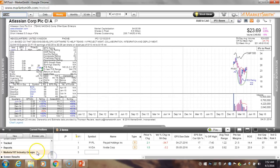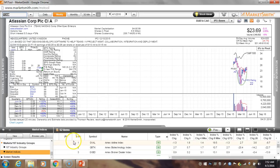So first, we're going to take a look at the market. This is just one example here in MarketSmith. I could bring up a chart of any of the 197 industry groups and see how that group overall is performing on the chart. I'm not aware of any way to do that except in MarketSmith. I don't think you can do it on investors.com.